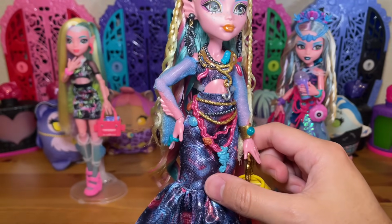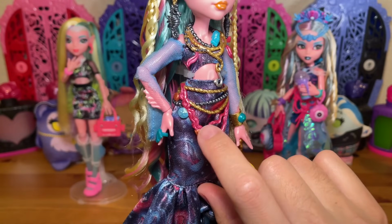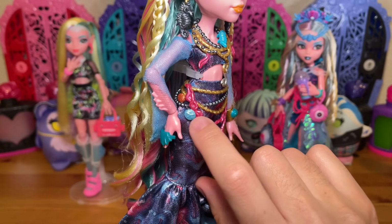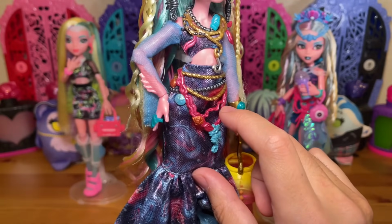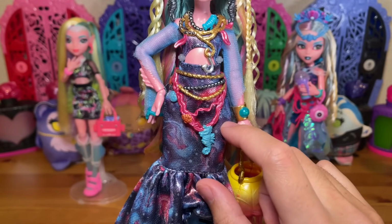Some things I did not show on camera, like I mentioned earlier, are these little pieces right here, like the seahorse, the shell, and the sand dollars. I painted in a blue and orange color scheme. It's complementary. The color scheme looks nice. It doesn't clash too much with the design.